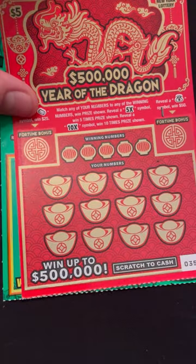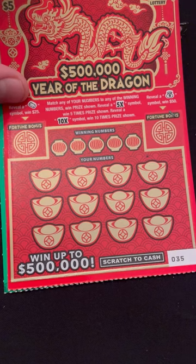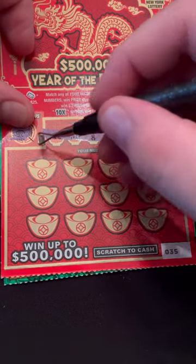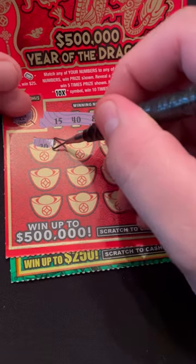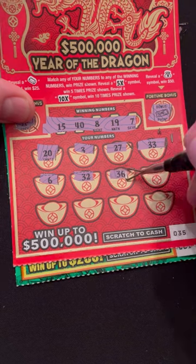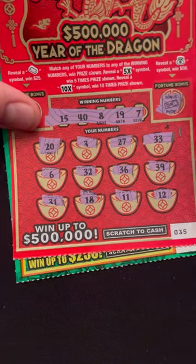All right, next one in, we got the $500,000 Year of the Dragon. If we reveal that symbol, the gold bar, we won 25, that one's 50, and then on this, you just match any number. So let's see if we can get a bonus. Let's see if we get the gold bar for 25, no gold bar. What about the money bag for 50? All right, nothing there. All right, winning numbers, we got 15, 40, 8, 19, and 7. We got 23, 27, 33, 6. All right, nothing on that one.